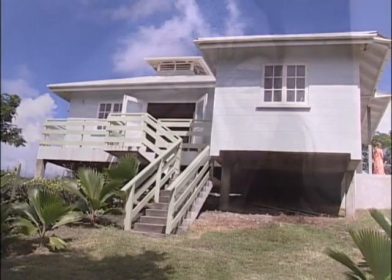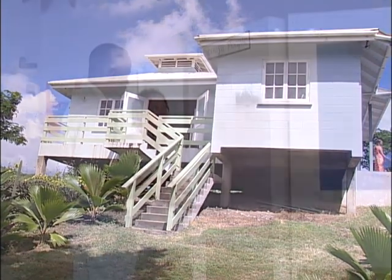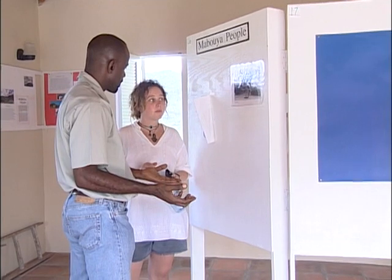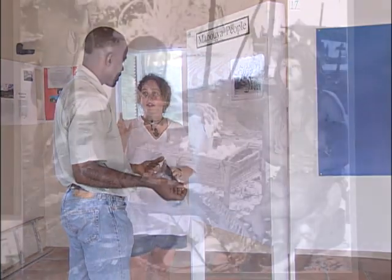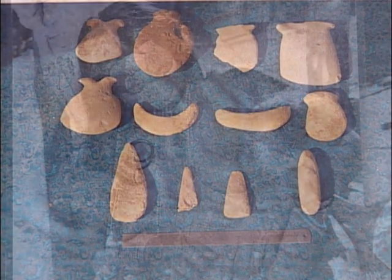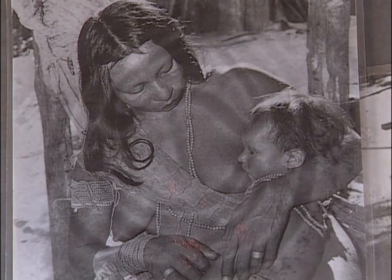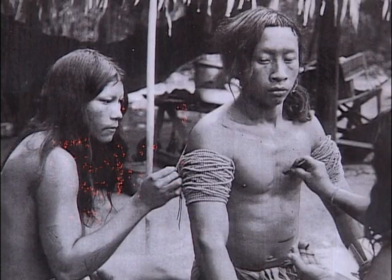The interpretation center at Fordor is perched on what is believed to have been the site of the original planter's house. On display are pictures of artifacts of the early settlers, which were discovered at Fordor not too long ago. When pieced together, these allow historians to interpret the life and livelihood of the early settlers. This is a body stamp. It was customary of the Amerindians to paint their bodies into intricate designs from colored dust or anato.